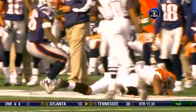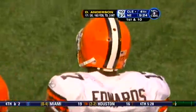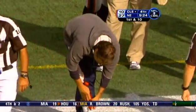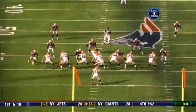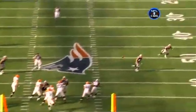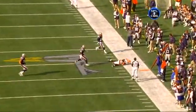Nice. That's pretty good. Is Belichick, he's going to challenge that. Yes, he is. New England is challenging the ruling on the field of a completed catch. You know, the fans like it, but the fans aren't going to like the end result. This is a pretty good catch. Well, it sure looked like he had control of the football. Pulls it in, he holds it.